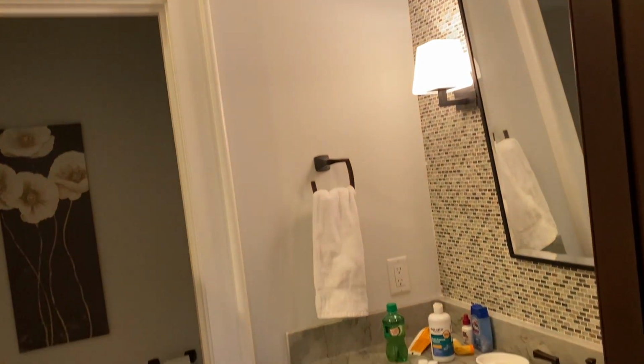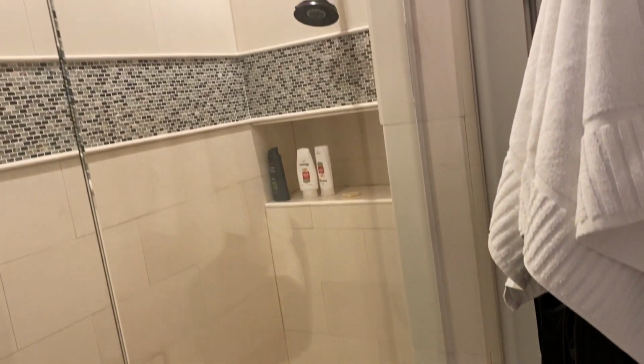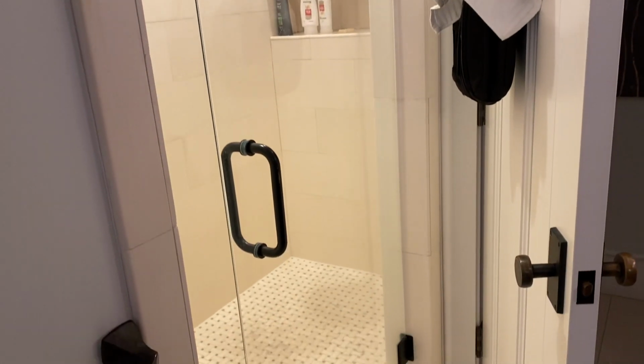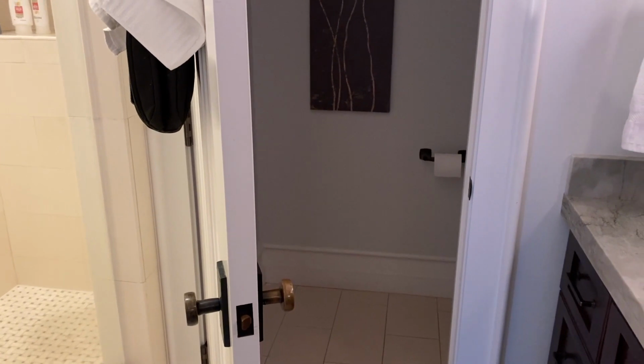And it's dark in here. You're gonna see all my mess. So you're just gonna have to live with it. Ta-da! So, big double vanities in here. And then, again, you get to see all me and Leslie's stuff. Just a really big walk-in shower. And that's just a simple toilet in there.